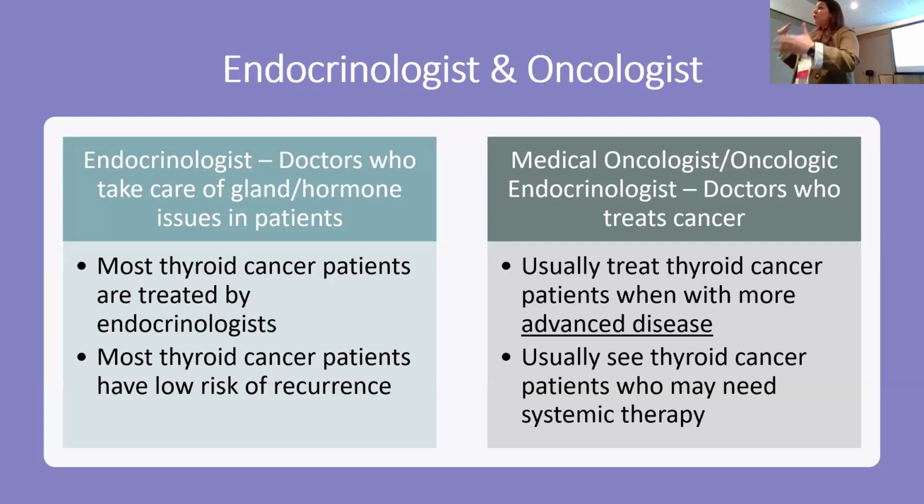Now, I will say the vast majority of thyroid cancer patients are treated by endocrinologists, okay? Specifically in low risk differentiated thyroid cancer, et cetera, okay? And many patients who have a low rate of recurrence may not have to see an oncologist at any point in their journey, okay?